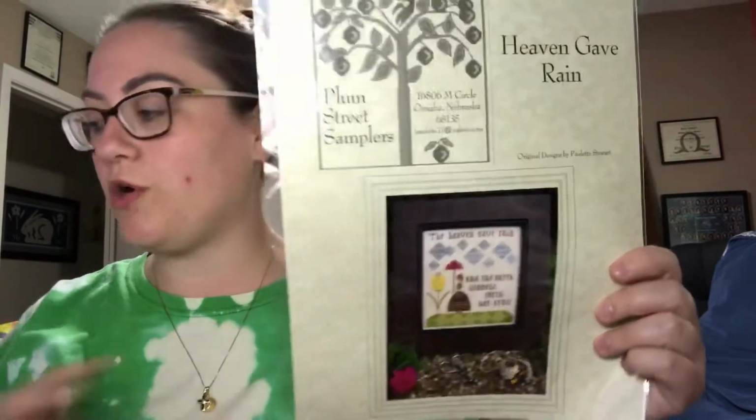The next one is Heaven Gave Rain. This is an older, I think it's a 2009. It might not be that old. It might be 2014. How old are you? Oh, 2009. Okay. So this is Heaven Gave Rain. This is an older Plum Street sampler. So gorgeous. And I'm stitching it on Picture This Plus 32 count Lugana in Memory. And I don't have a whole lot done.